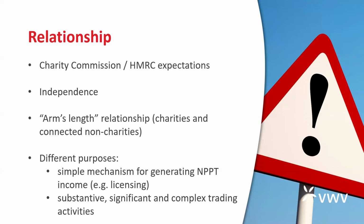At the other end of the spectrum, you could have a trading subsidiary which is carrying out very substantive, very significant, perhaps potentially quite complex trading activities. And I can certainly think of a number of examples of charities with turnover in the many millions, where more than 50% of their income overall is generated by a trading subsidiary. And that's obviously going to be quite a different situation in terms of, for example, the role played by the directors of the trading subsidiary, and the kind of documentation that's going to be required in order to ensure that the trading subsidiary is set up correctly and then operated on the correct basis.